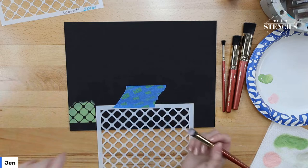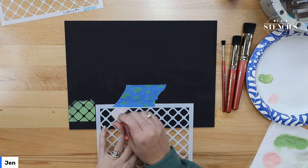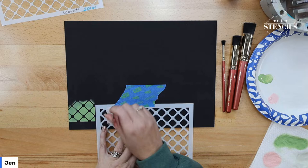So this is lattice number two. I'm going to move on to this one. The difference between number one and number two is your lines on this one are going to be a little bit bigger, so we're going to see that. I did move over to some pink paint. I think I told you guys, I love me some pink paint. This is Cotton Candy from Deco Art. Also love this color. It's super good coverage, easy to stencil with, a lot of fun. I love pink on black.